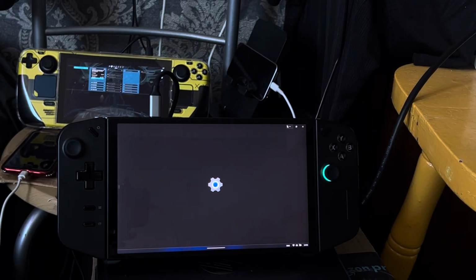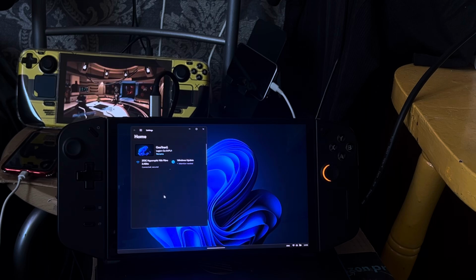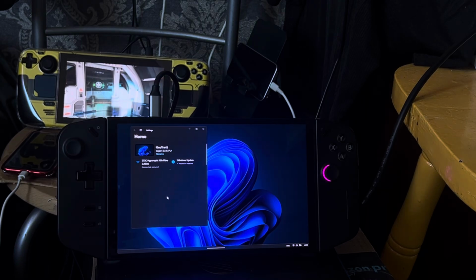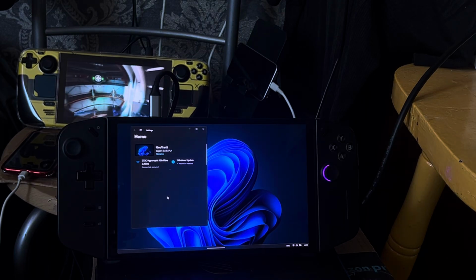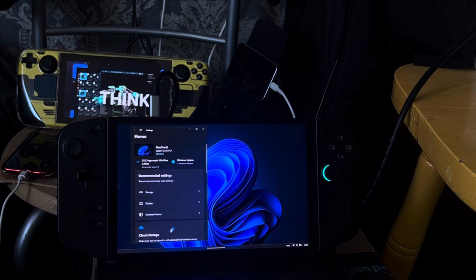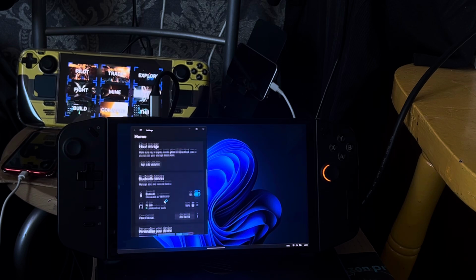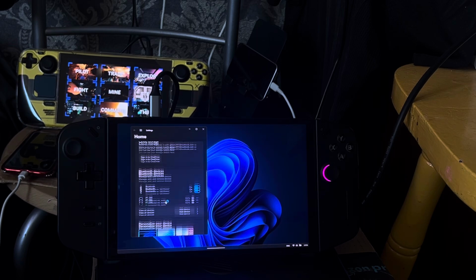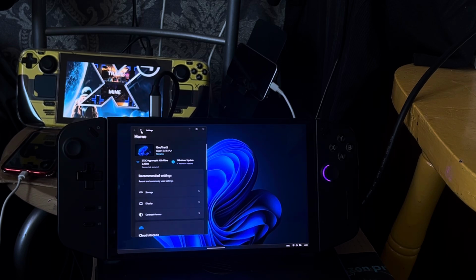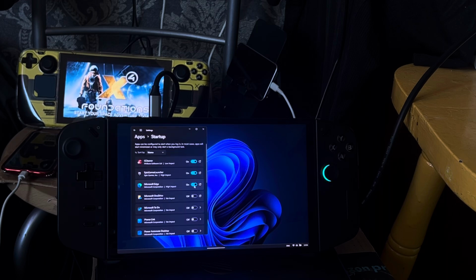I want to go into apps. I want to close down the apps that are running at the beginning of this Legion Go with the hope that maybe that's what's causing the problem. I mean, it might resolve the issues. I don't know if that's what's causing the issue. Right, so it's connected to the Bluetooth thing, but I need apps. Right, startup apps is what I'm after.